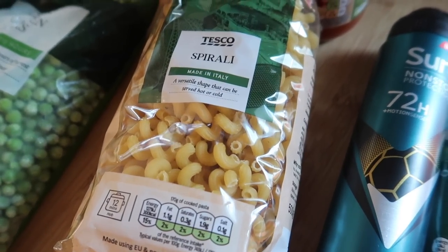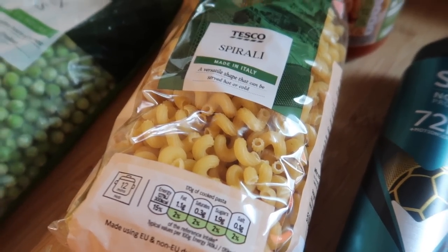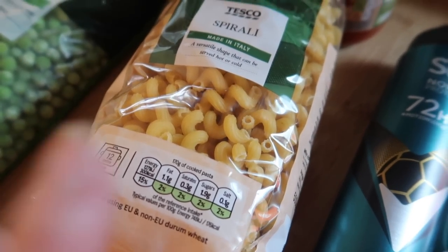I've got a spiral pasta. I have got 3 or 4 bags of random pasta open in the cupboard. So my mission this week is, when I make a pasta dish, to use all the random bits before I open this one.